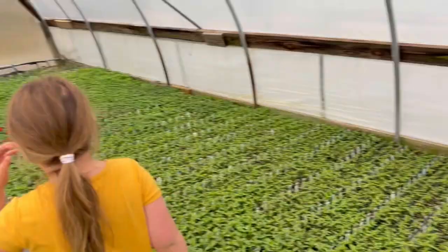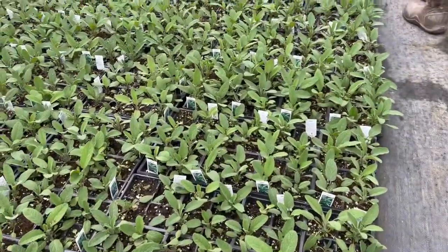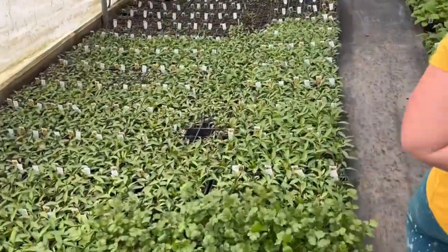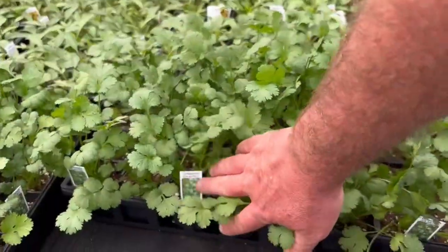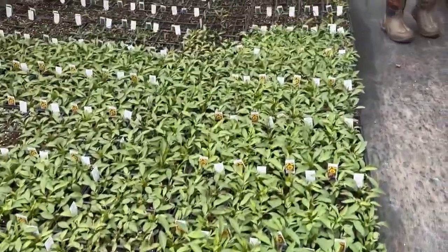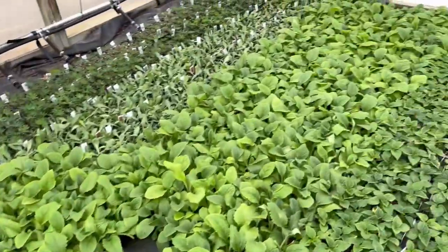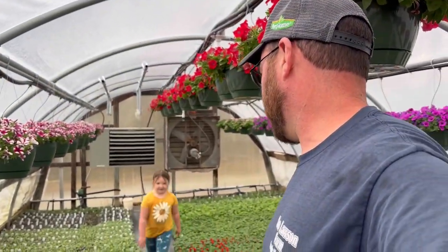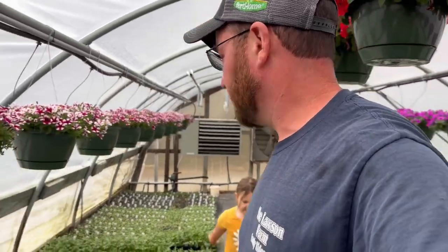But, oh, here's some more herbs. We got some sage right there. And we've got cilantro. We got some flowers. There's more flowers over there. Are these flowers? Yes, those are flowers. It's still a little early for us to plant those, too.